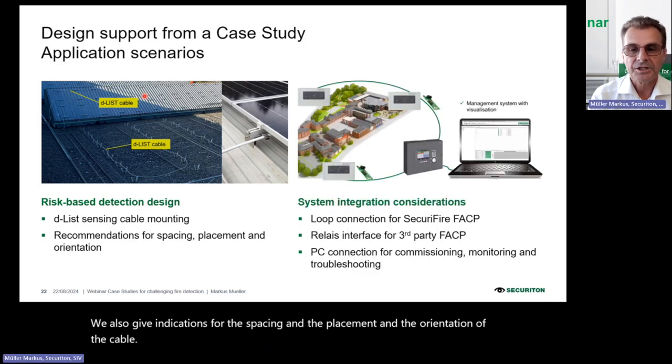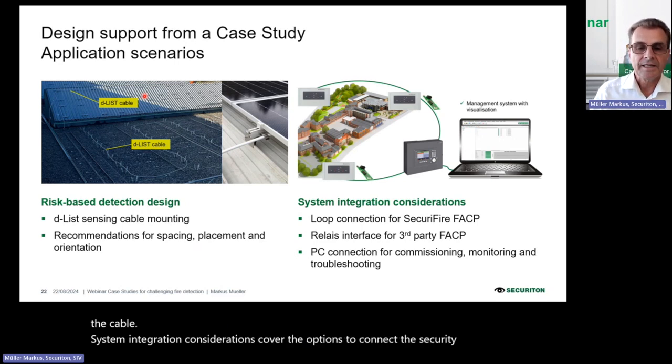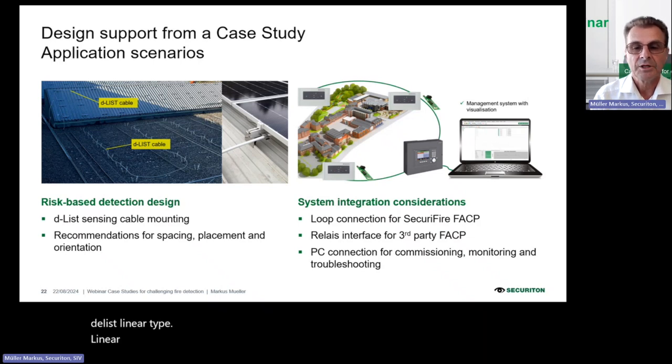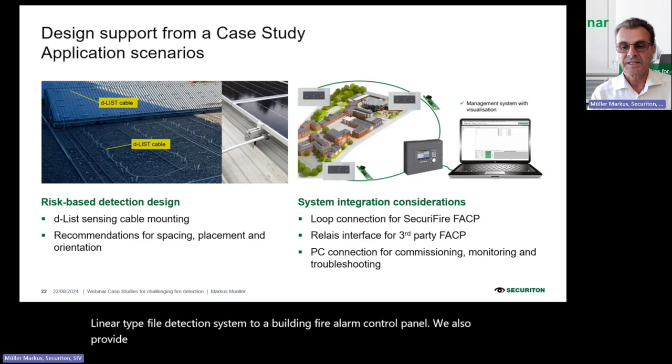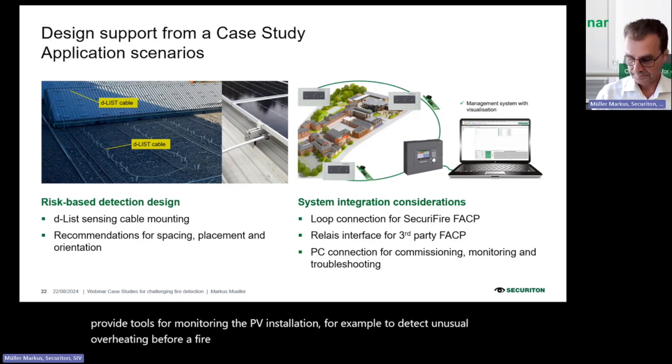System integration considerations cover the options to connect the Securi Heat D-List linear type fire detection system to a building fire alarm control panel. We also provide tools for monitoring the PV installation, for example, to detect unusual overheating before a fire alarm is triggered.